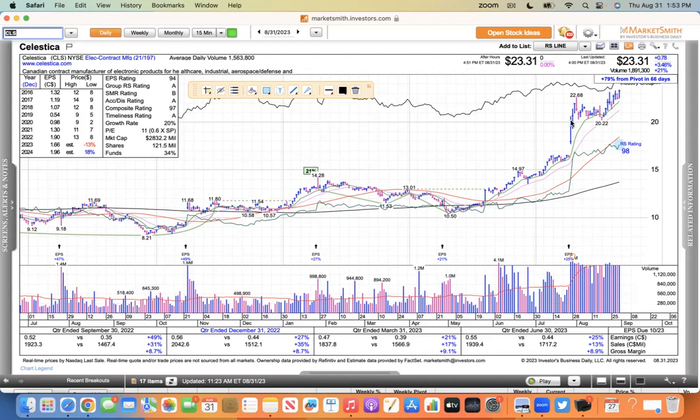What I've been seeing a lot of recently on these gaps higher, they have like a short covering move. They make a peak, and then profit takers come in and they pull back to their 10, and then they resume higher. We've been seeing a lot of that with these earnings gaps, and I'm going to show more of these coming up here. So keep that in mind. You don't want to chase this. You want to wait for the pullback and then let it resume higher.